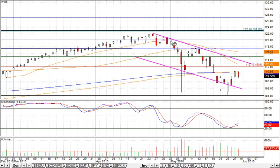I bought the SPY 119 puts first thing in the morning, and then I bought some more in the afternoon. And I was able to sell them off during this day here, May 6th, during the flash crash. Since then, we actually gapped up. We couldn't get over this 50 period moving average and this pink downtrend line, which started to establish here. And we've continued to sell off, and now we're starting to create a downward channel.